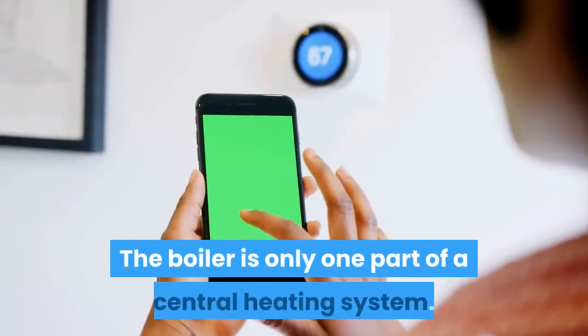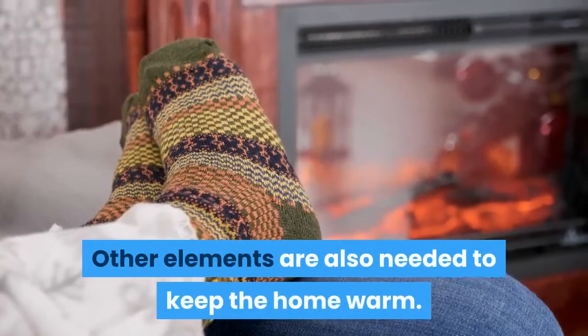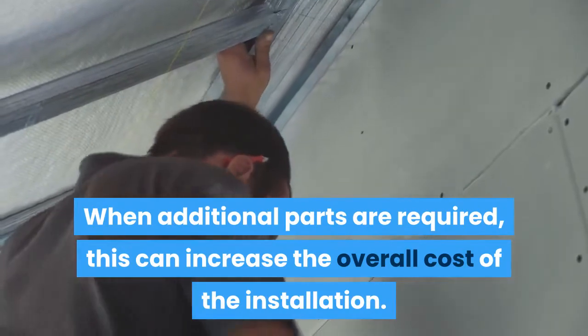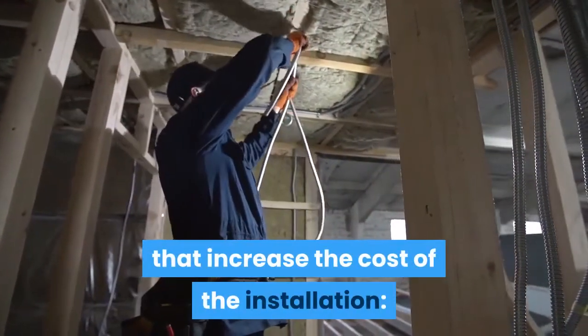The boiler is only one part of a central heating system. Other elements are also needed to keep the home warm. When additional parts are required, this can increase the overall cost of the installation. Here are some examples of additional parts that increase the cost of the installation.